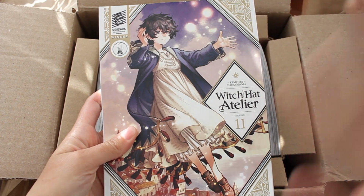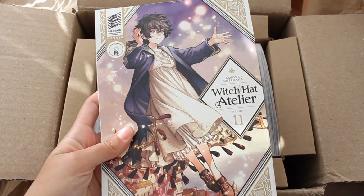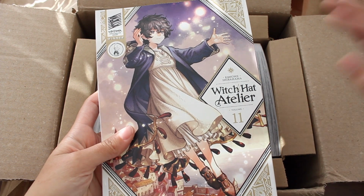This one is so gorgeous. I love the purples. And this character, I really love this character. At first I thought they were a little bit annoying, but they've really grown on me. And I think they're going to keep developing into a great character.